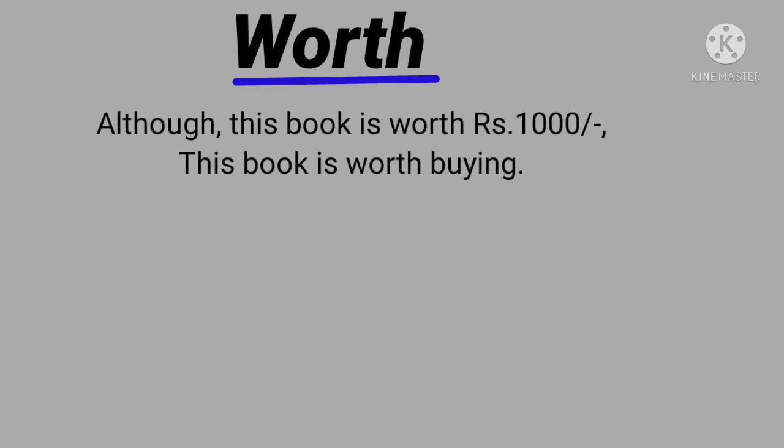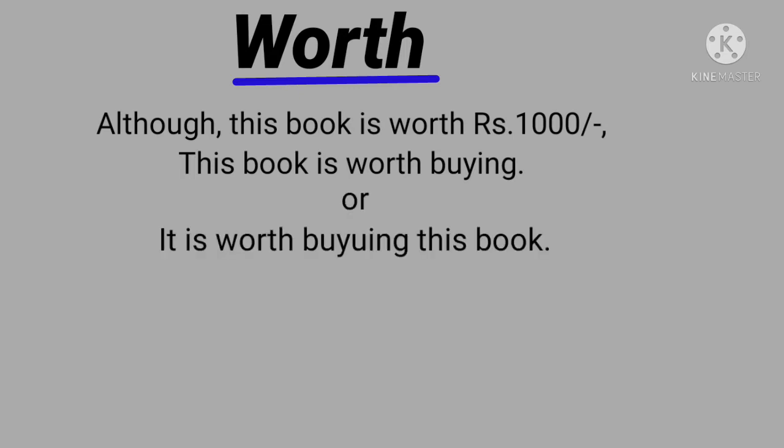Okay, and we can express the same idea with another sentence, and that is, it is worth buying this book. Although the book is worth rupees 1000, it is worth buying this book. Okay, it is worth buying this book can be written as this book is worth buying. Here buying is the verb and this book is the object. We can write the book object at the beginning of the sentence and the verb at the end.